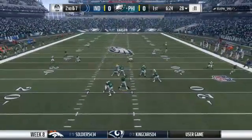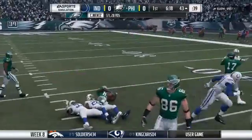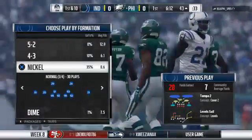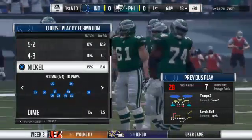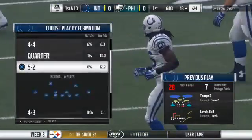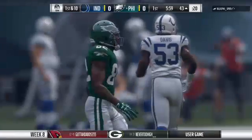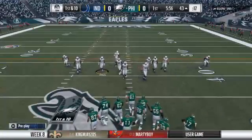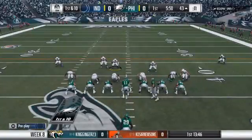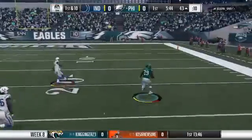From the gun, it's Wentz. It's hauled in by Torrey Smith. And he's finally taken down, but not before getting across midfield and across the 45-yard line. A really good pickup of 28 yards. And they'll go Wentz to Blount here. Got some real estate inside the 30.